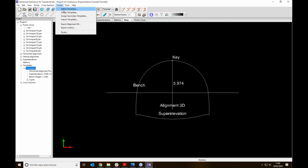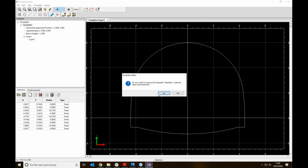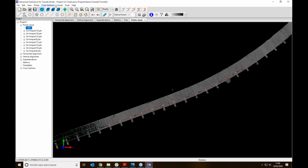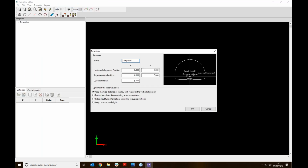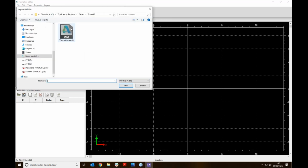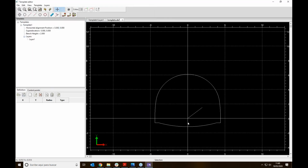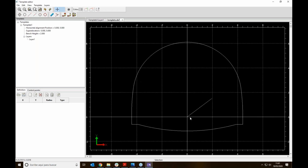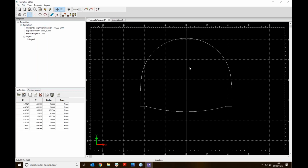In this case, sorry, I'm going to delete what was previously defined, but I'm going to show you how to define the template of the tunnel. It's a very simple process. It's only required to import a DXF file having one closed polyline with the tunnel template. We select the DXF file, and now you can see that it's simply a closed polyline with a reference point that is the point for the horizontal and vertical alignment. We can copy this polyline, giving this reference point, and simply paste it.